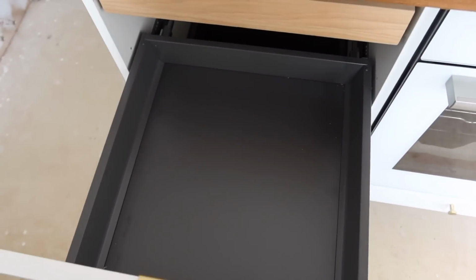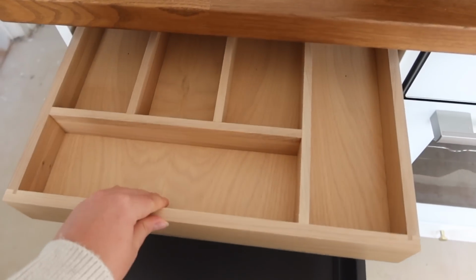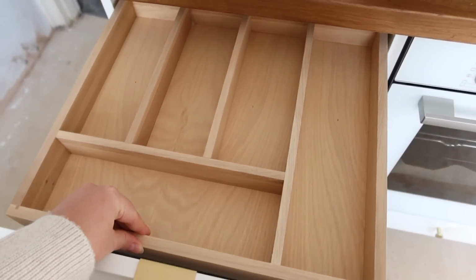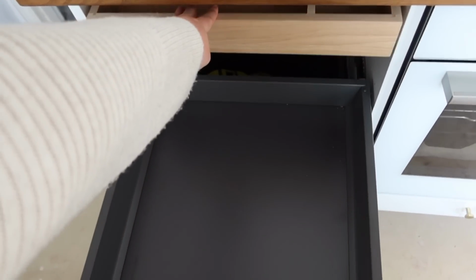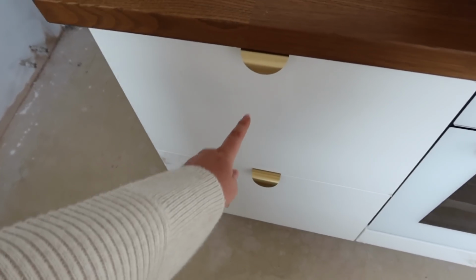But the sneaky little bonus of this unit is that it has a hidden cutlery drawer inside, which I'm absolutely buzzing about. I love how sleek and hidden that is. It's great. Just love these handles. Best handles, top handles, wood handle again. If I move this enormous chopping board out the way, I'm gonna need both hands for this.